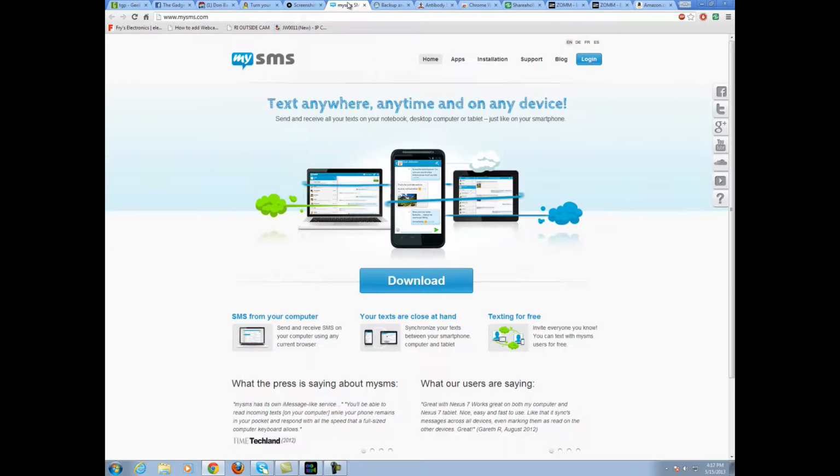The next item that we have today is another piece of totally free software. Hey, you're watching the Gadget Professor, of course. This allows you to text anywhere, anytime, on any device. You can send and receive all your texts on your notebook, your desktop computer, or your tablet, just like your smartphone. A lot of people think you can only text on a smartphone or on a tablet, but that's not true. You actually can put this SMS on your desktop computer, so as you're working on your desktop or your laptop, you can send and receive SMS on your computer using any browser. And this gives you all the poop on it. Again, it's totally free. You can invite everyone you know to use this app, and you can text with them on MySMS. So I will have this in the show notes.